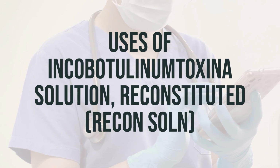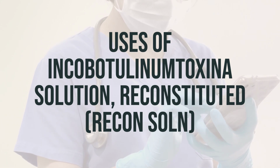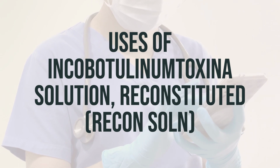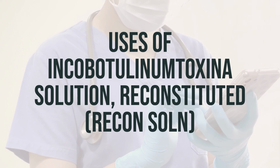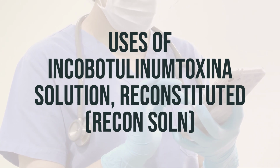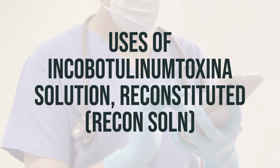In addition, this medication is used to treat overactive bladder in patients who do not respond well to other medications. It can help reduce leaking of urine, the feeling of needing to urinate right away, and frequent trips to the bathroom. It is also used to treat severe underarm sweating and excess saliva.